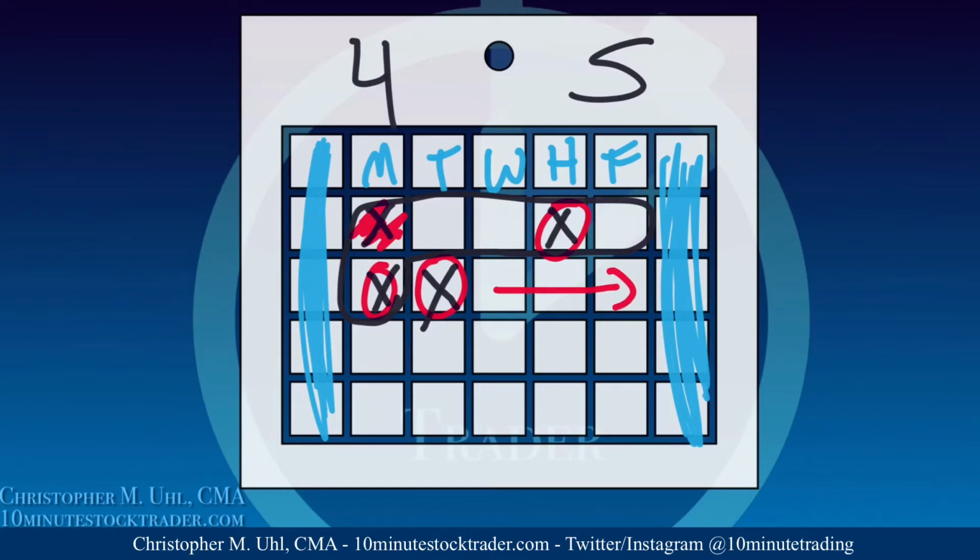Now let's say the following Monday you want to put on another one, and the following Tuesday you want to put on another one. Same thing. We now have this one off the radar, and we have 3 trades still. All right, it's any rolling 5-day period. So as long as you don't put more than 2 in any one particular week, you should be totally fine.